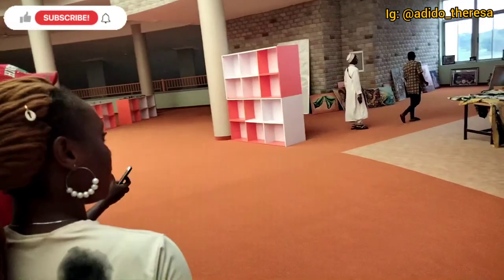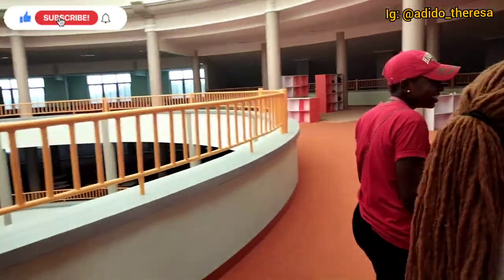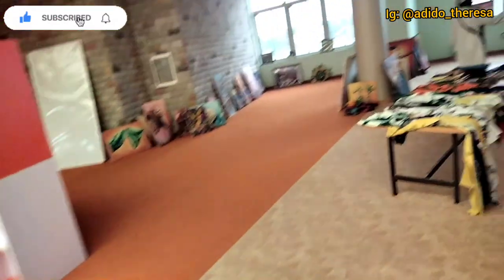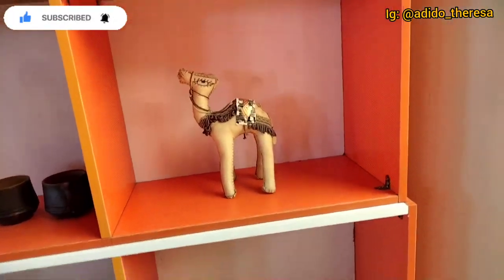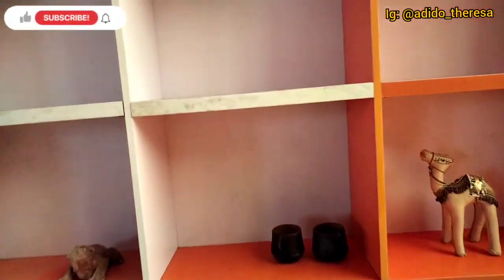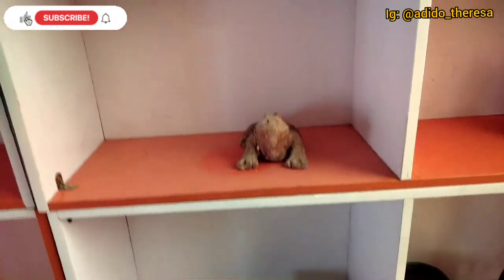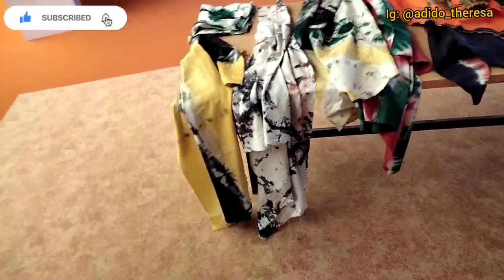Like I told you earlier, the library is made up of two split buildings of 6 stories, and it is garnished with wholesome aesthetic architectural designs, and it is well stocked with up-to-date books as well as an e-library section. And of course, there is this part in the library where they display hats and stuff like that, frames, and different kinds of things related to hats.